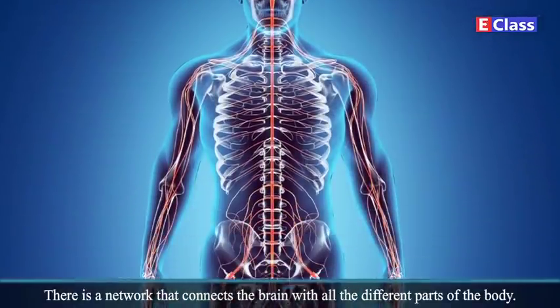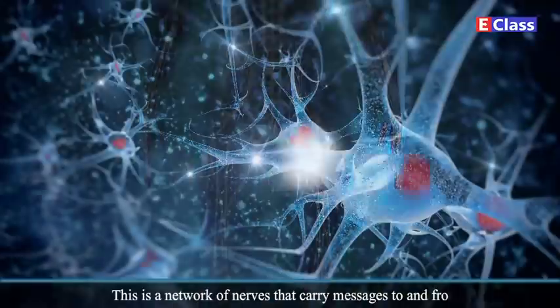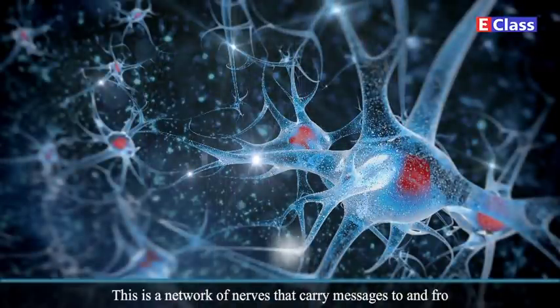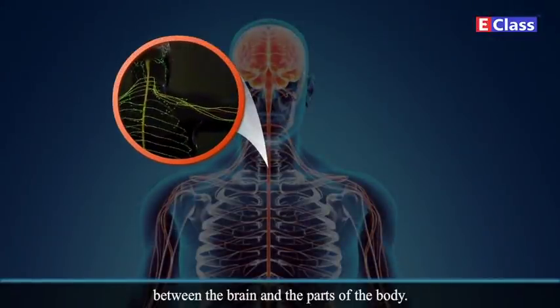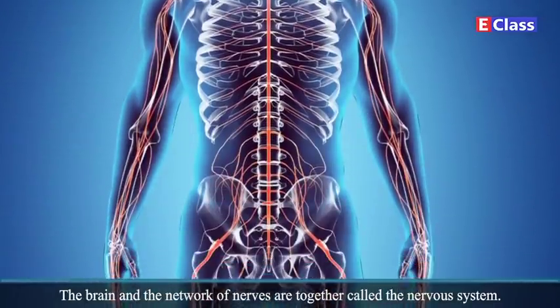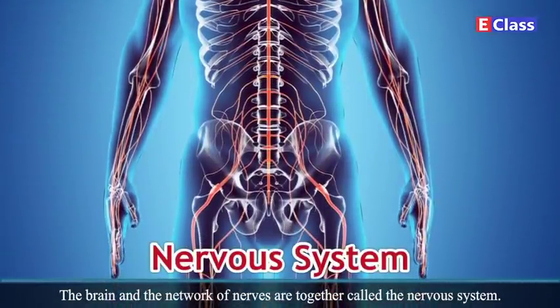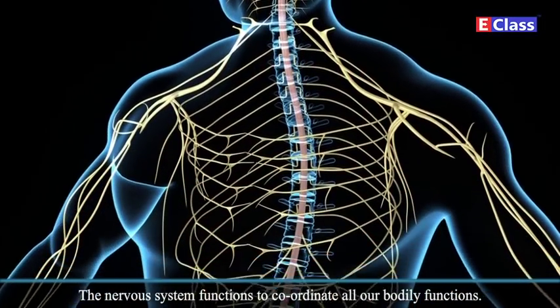There is a network that connects the brain with all the different parts of the body. This is a network of nerves that carry messages to and fro between the brain and the parts of the body. The brain and the network of nerves are together called the nervous system. The nervous system functions to coordinate all our bodily functions.